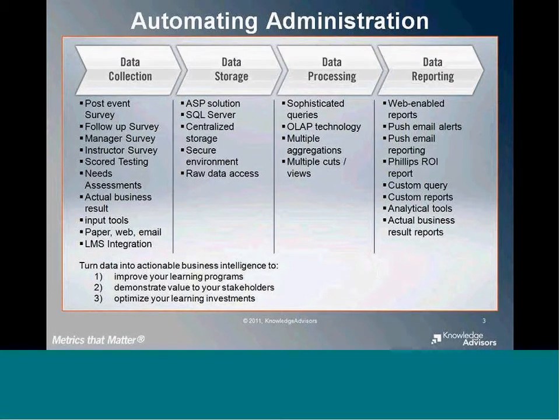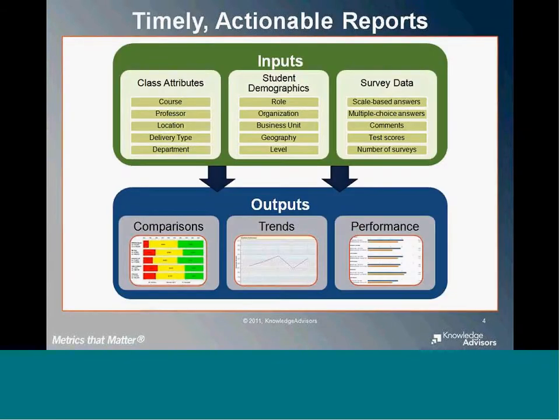Our data storage, processing, and reporting system is what you need in order to accomplish your measurement goals in a user-friendly environment. We can collect, store, process, and report your data in a timely manner, allowing you, the user, to access very visual, articulate, and concise reports. It has powerful capabilities to take your most basic inputs, from class attributes to evaluations, tests, and other business data, and translate those into outcomes in the form of clear, concise reports and dashboards.